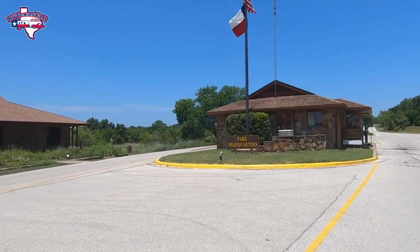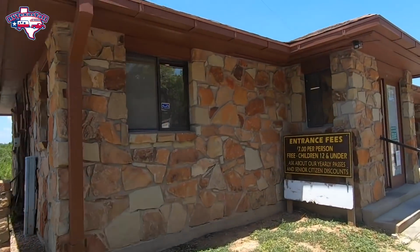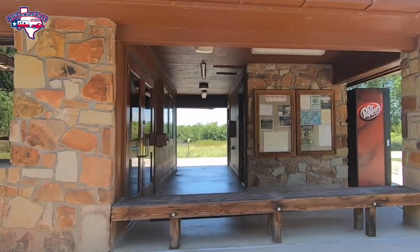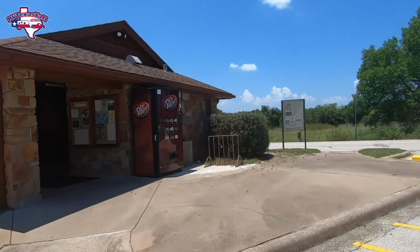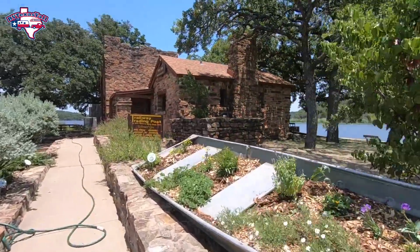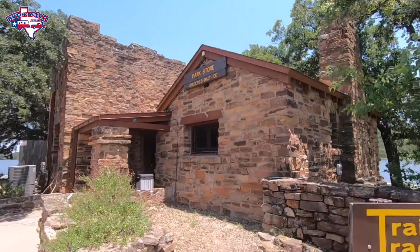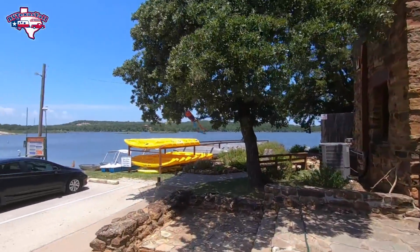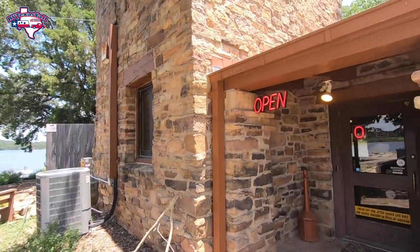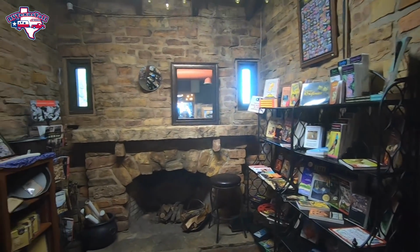Before we talk about what it's like today at Lake Mineral Wells State Park, we need to talk about the history here. This was originally established in 1926 as part of Camp Wolter, which was a training ground for the Texas National Guard. During World War II, it was an infantry training center. It was a helicopter training center during the Vietnam War. And then in 1933, this was one of the very first Civilian Conservation Corps camps in Texas. This is one of the buildings that they built back then.